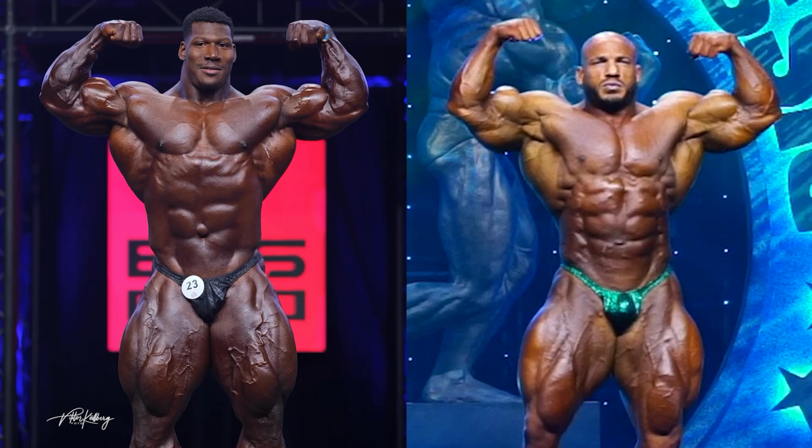Between the two, I'd probably have to give Ramy an edge in this pose, as his structure is just superior in the upper half, and he has much better arms and conditioning.